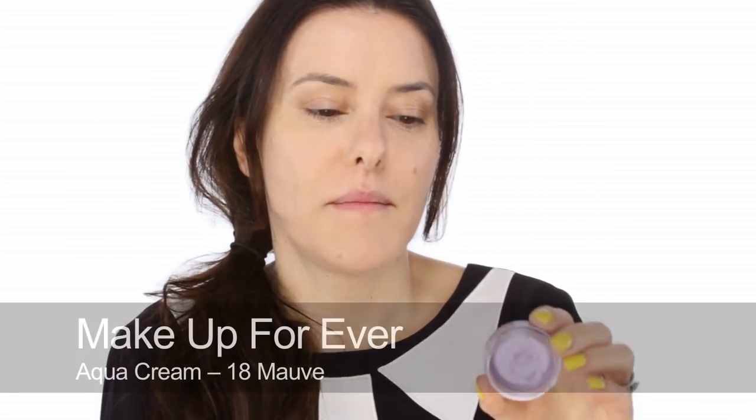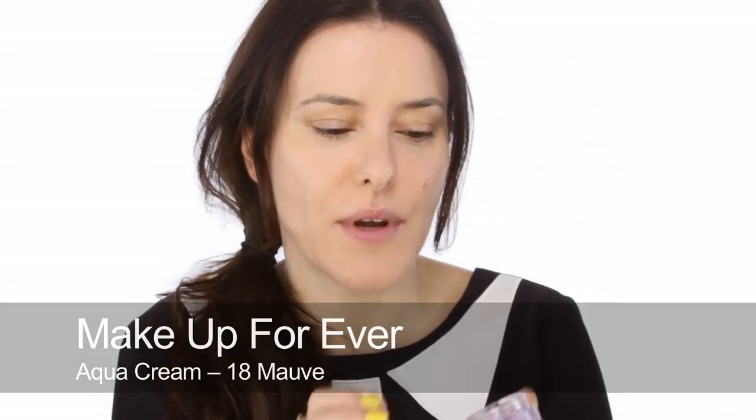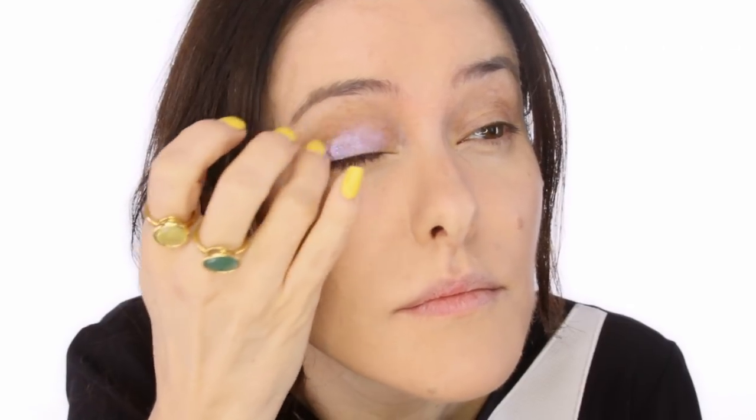So onto my eyes, and because I'm looking a bit sallow today, I am going to use some cool colours, some sort of pep-me-up colours. I'm going to try this lilac lavender colour, which is a Makeup Forever Aqua Cream, just as a base. So that's going to go straight onto my lids. I'm just going to blend that up to the socket line. I love this colour.